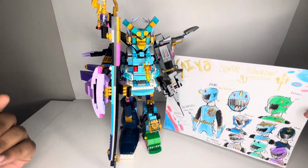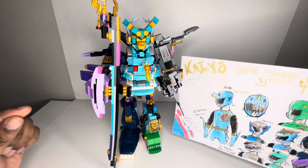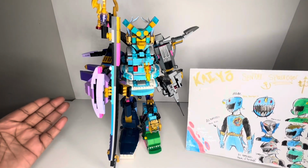I hope that you guys enjoyed the Kaiyo Sentai Splashoger or the Power Rangers C-Force. This is the High Tide Megazord or DX King Neptune. 8 Rangers, 8 Zords, can't go wrong.